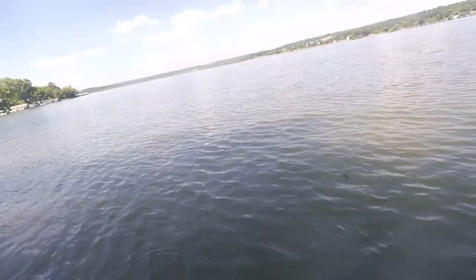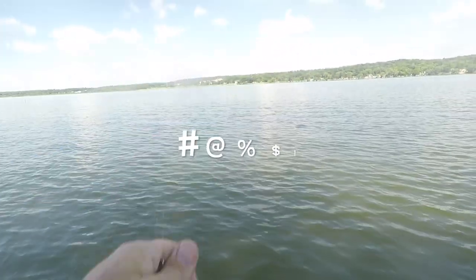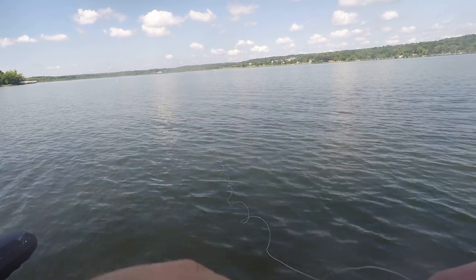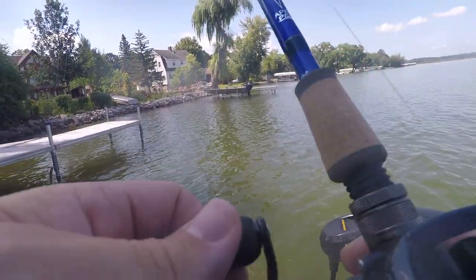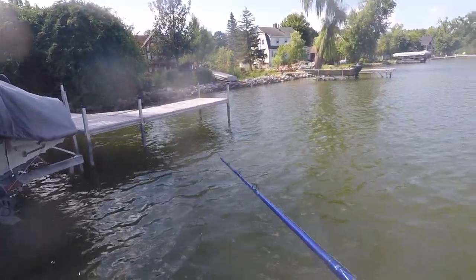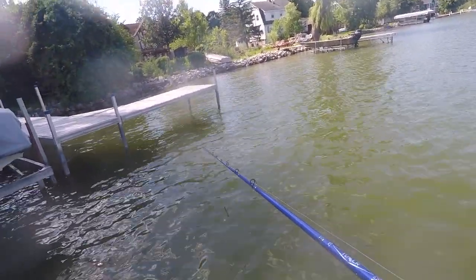Fish. Good fish. Oh. No! That's one of the giants. Well, that'll make you very sad. I could see that one, and that could have been like a 6 or 7, which would have been gigantic for Wisconsin.